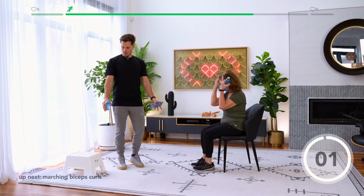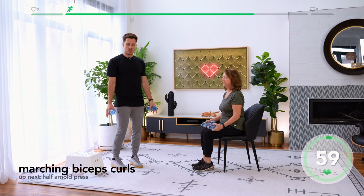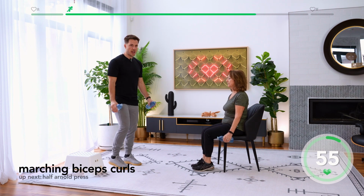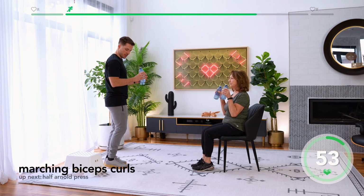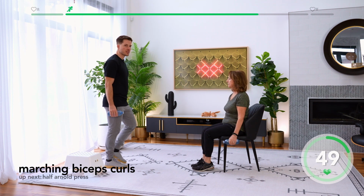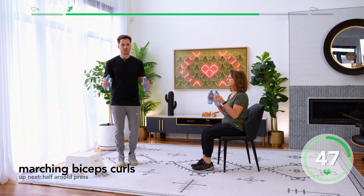So remember, elbows tucked in, neutral grip, and just naturally raise it to shoulder height. If you can go up to shoulder height, you can go only halfway, that's fine. You're still getting an activation of your biceps. Good.